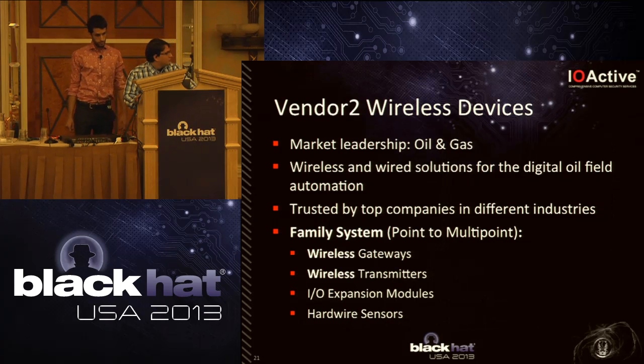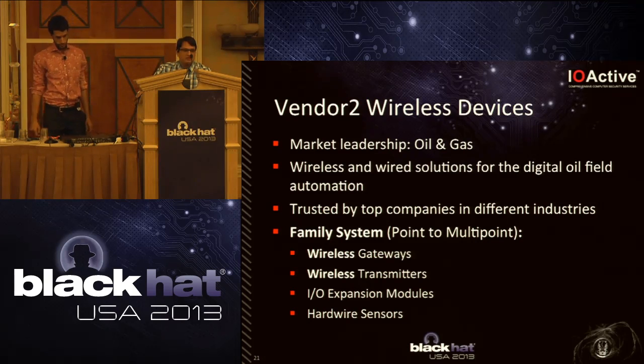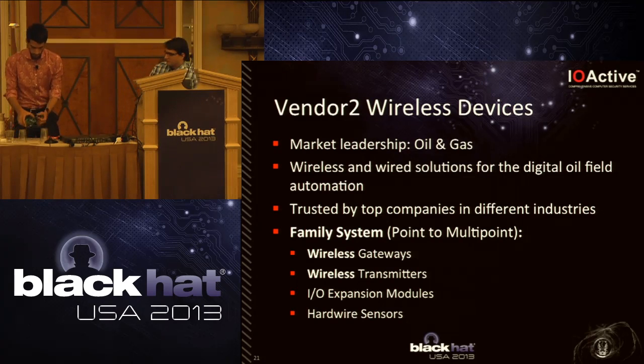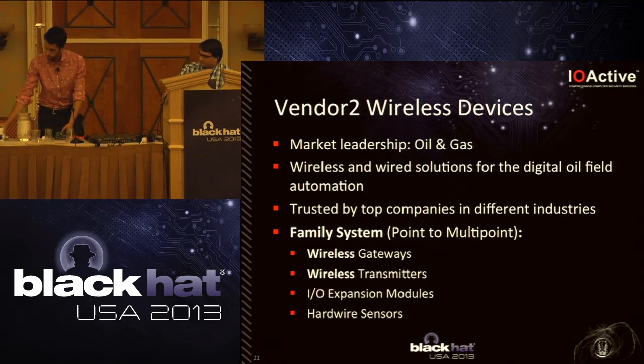The second vendor that we're going to show you is the most well-known and most used in the industry. It's a self-proclaimed market leader in oil and gas. It offers a different set of families of devices, which are the wireless gateway, which is this one that we have here, and the wireless transmitter that we have here.